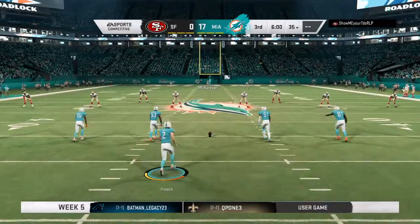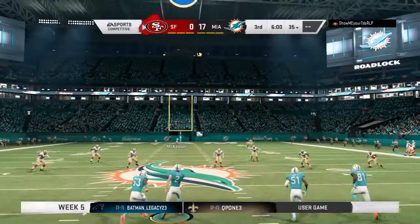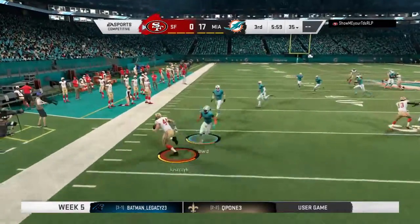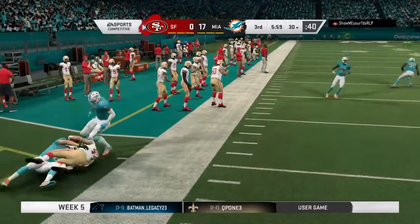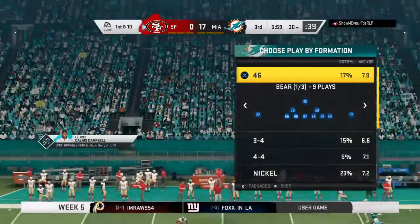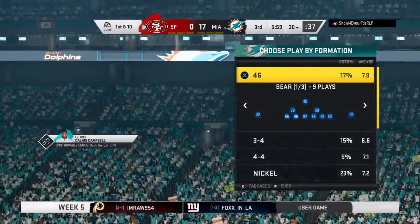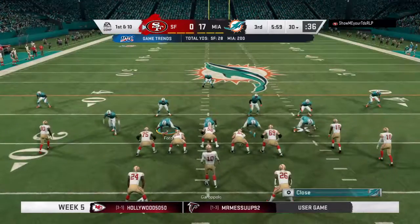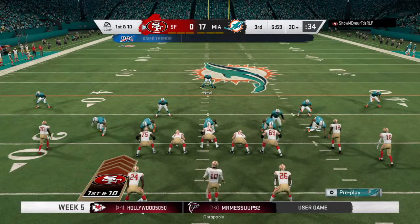Both teams appear ready for the fight ahead, and we resume action here in quarter number three. This will be taken short. The offense back out there at the line, ready for their next drive.